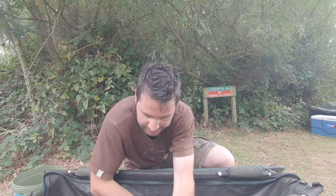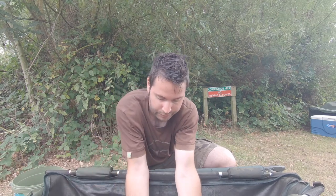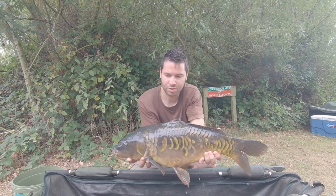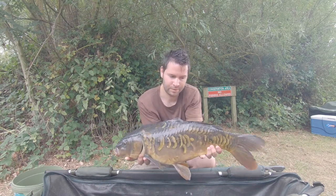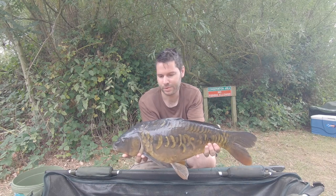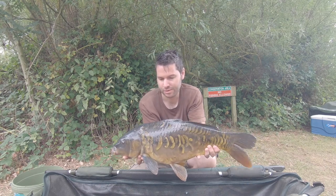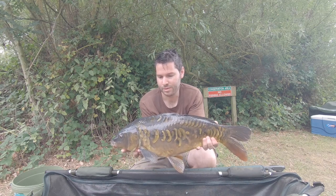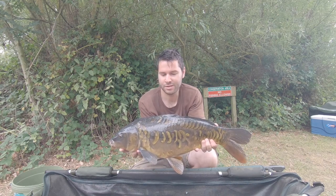This was down the margin again on the IQD rig that I've shown you. Two pieces of corn over particle. Lovely little mirror. We'll put it back and see if we can get some more.